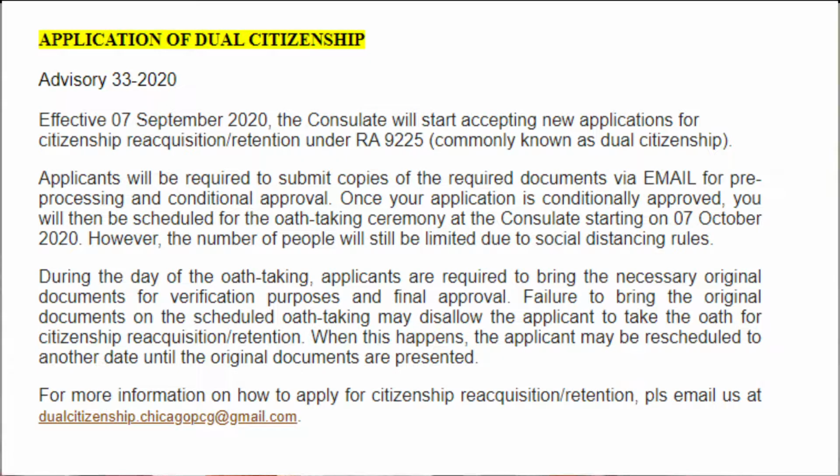And then it turns out that during this pandemic they changed the processing, so they don't accept mail applications starting September 7. Anyways, I did my application in our living room, and they usually respond very, very quickly, so I don't have to wait for so long. I'll show you how to do it, guys.